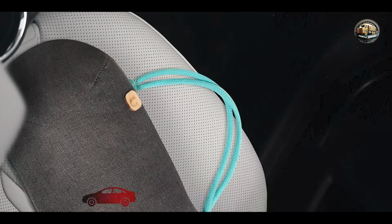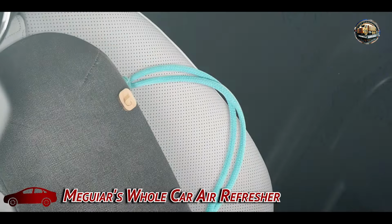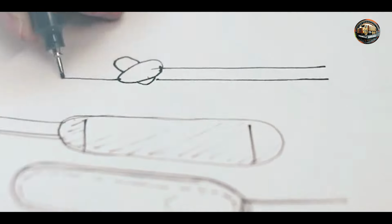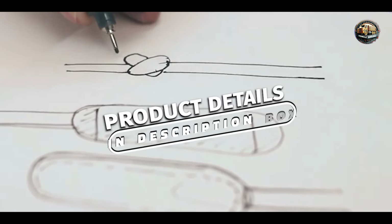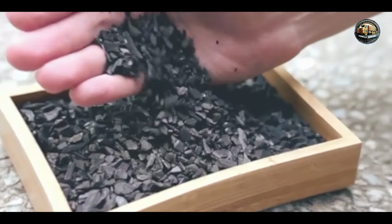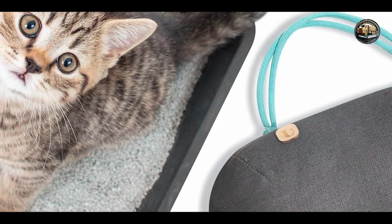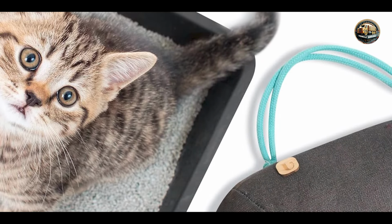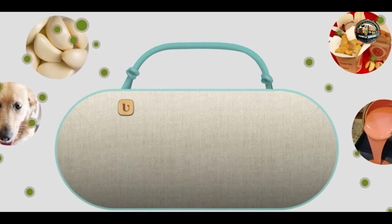And finally, at number 5, we have Meguiar's Whole Car Air Refresher. The Meguiar's Whole Car Air Refresher is an aerosol-based product designed to eliminate odors throughout your entire vehicle. Unlike other air fresheners that may target only specific areas, this product works like a fogger to spread its scent evenly across your car's interior, leaving it smelling fresh for days.